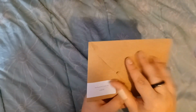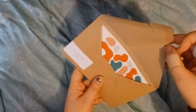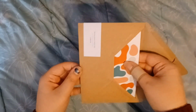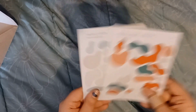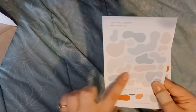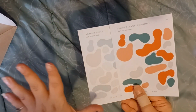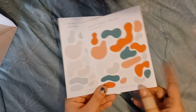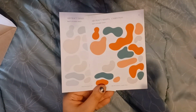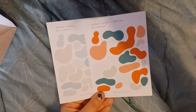For day 14, I ripped the envelope a little bit when I was opening it before filming, but that's okay. The stickers themselves aren't damaged, so no harm done. And today it looks like we have some abstract Christmas shapes. And then on the second page, we have the same shapes in more pastel tones. So I think we've gotten some abstract shapes before, if I'm remembering correctly, and I definitely think they're useful for just adding little embellishments and reminders, so it'll be very useful.